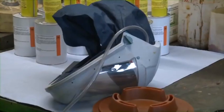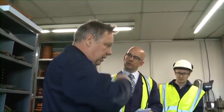What sort of training have you had that you can remember about the actual use of the RPE itself? To be honest, not a great deal. I was shown how to do the resins by one of the other guys who used to do them before me. And what about the use of the RPE, the mask itself? There's just a booklet that came with it.